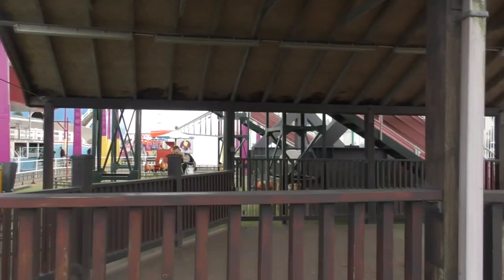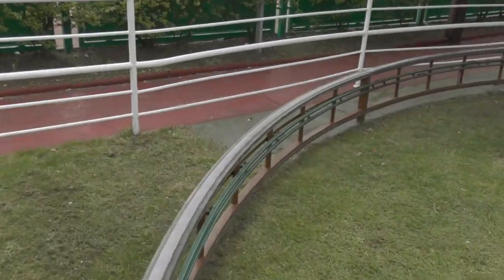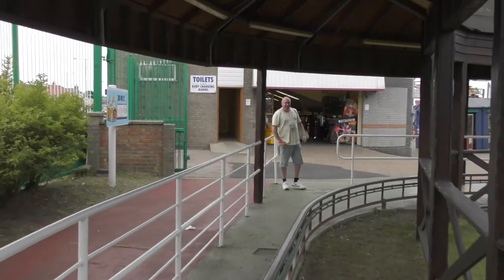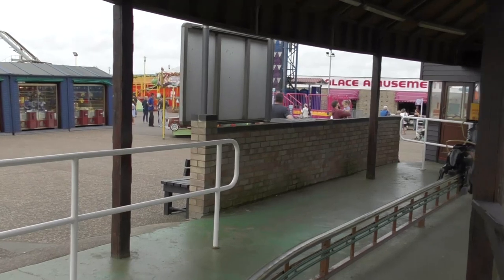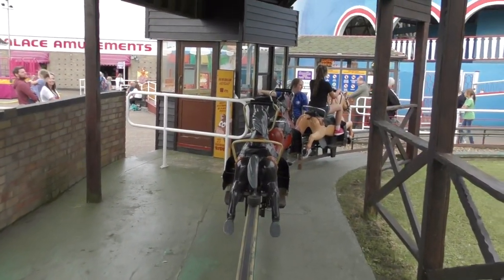Whee! Alright, it's all good fun. Best ride of the day! Whee! Get a bit of a sudden stop, I think. I had one whack into me before we started off around there. There we go. And everybody off.